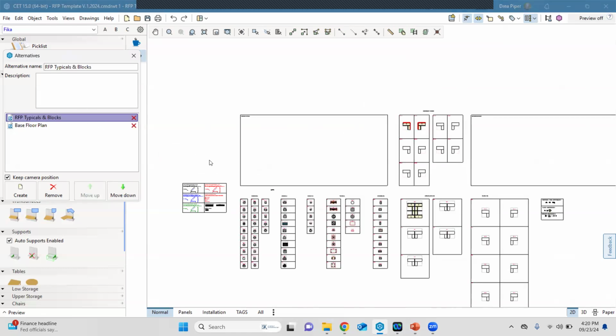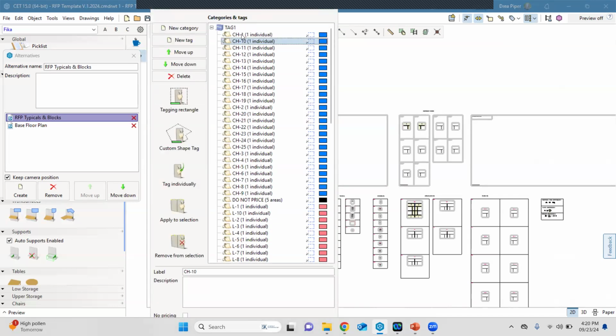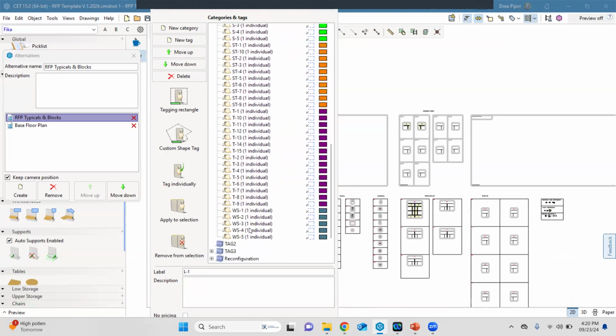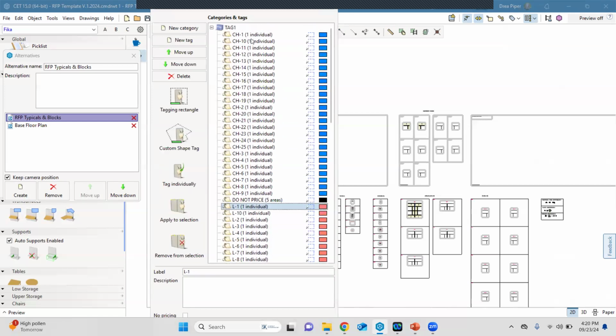So going back to the RFP typicals, if we open up our part tagging, I kind of showed this earlier. So this will vary depending on what your company uses, but we use tag one for the individual tagging. Everything here under tag one, we have our chairs that are under the blue. We have that do not price. We have our lounge, private office, stools, storage, and tables and workstations. So those are all under the tag one category.